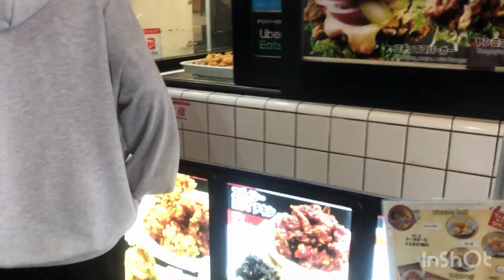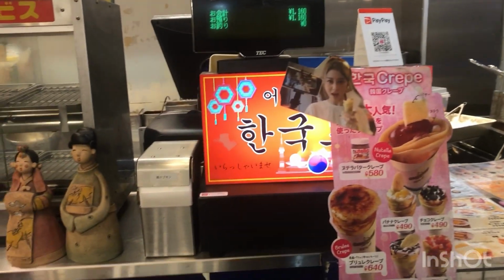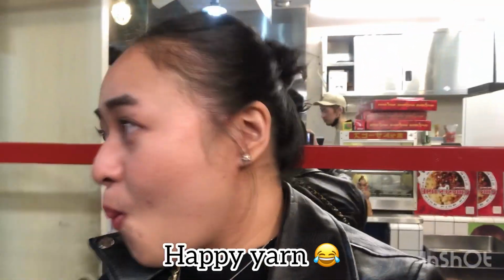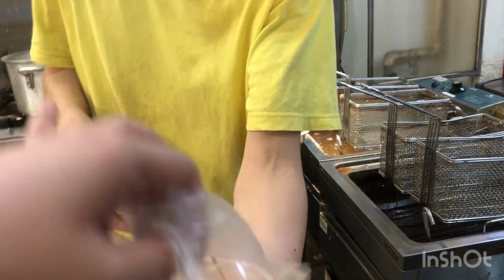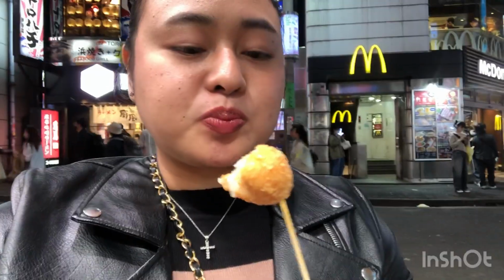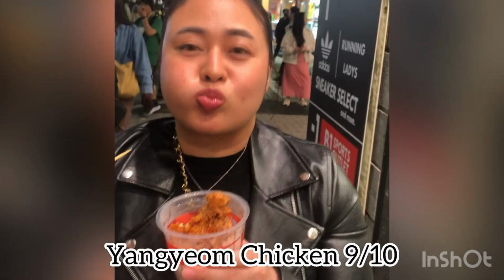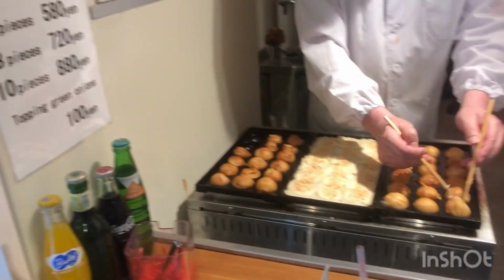So they call this chimek in Korea, but of course we're in Japan. So I bought some yangnyeom chicken in this Korean store. Arigato gozaimasu. Wow. Of course, we must have takoyaki.